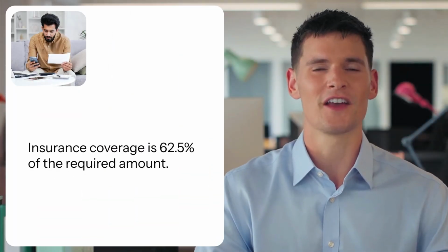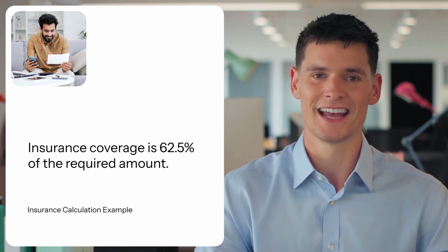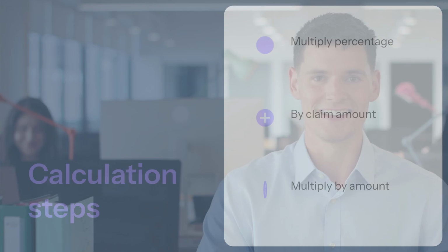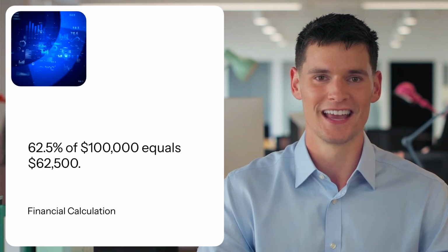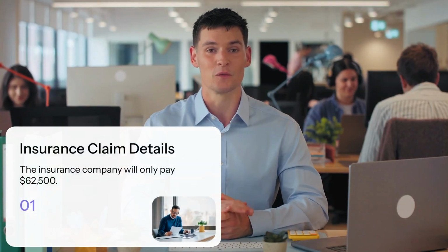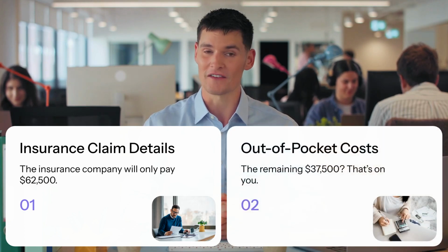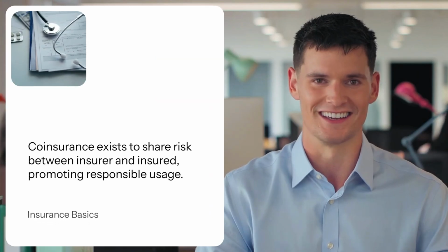What you insured, $500,000, divided by what you should have insured, $800,000, equals 62.5%. Multiply that percentage by your claim amount. 62.5% of $100,000 equals $62,500. The insurance company will only pay $62,500 of your $100,000 claim. The remaining $37,500, that's on you.